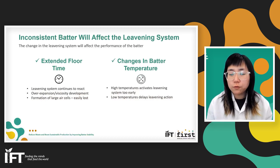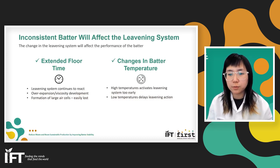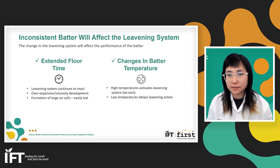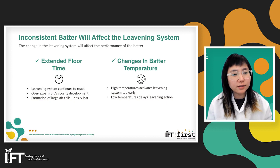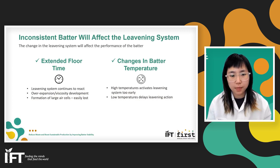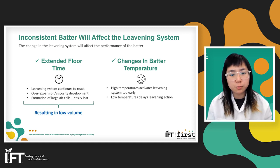Exactly how do floor time and batter temperature affect the performance of batters? The answer is by affecting the leavening system. During extended floor time, the leavening system in the batter continues to react and generate expansion. Overexpansion during holding can lead to viscosity development and coalescence of air cells to form larger cells that are buoyant and easily lost during baking, resulting in smaller volume of the finished product.